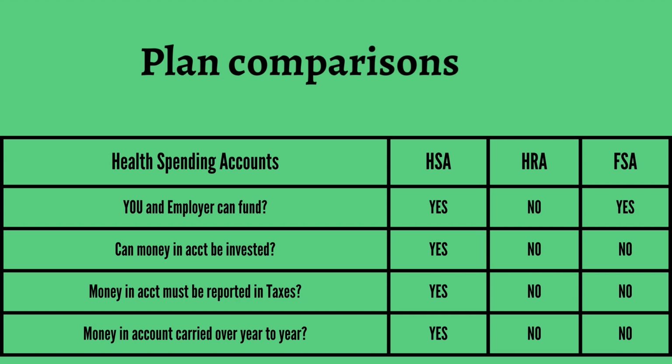Only money in the HSA account can be invested, while the others can only be used for whatever purpose it was intended to be.